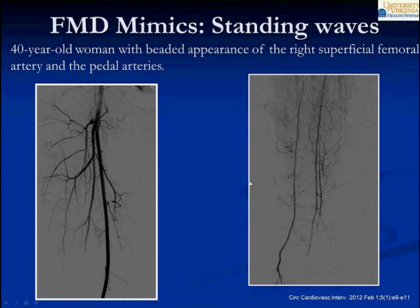Another mimic for fibromuscular dysplasia is standing waves. Standing waves is actually a physiological phenomenon which is completely benign, and hence it's very important to differentiate this from fibromuscular dysplasia. And this is a case of a patient who had actually come over to see us all the way from California.